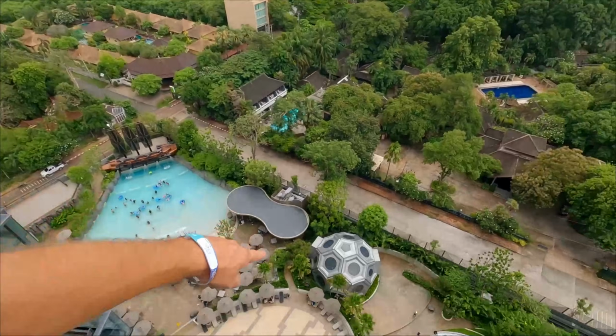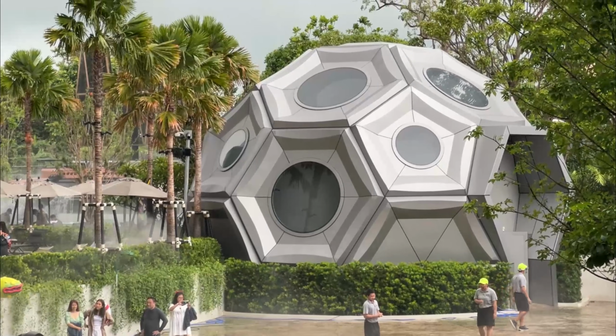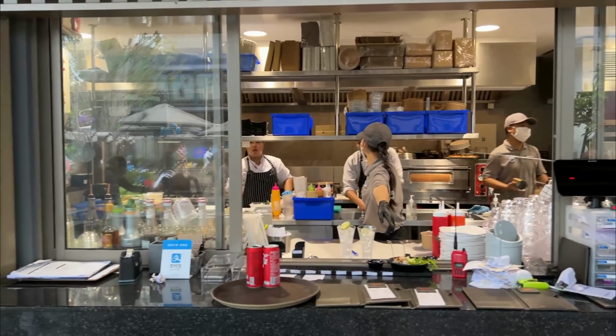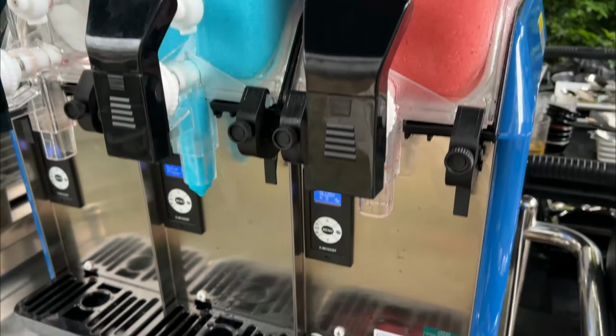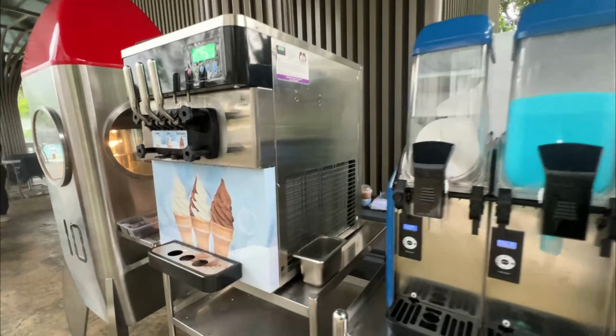etc. By the way, remember we talked about the pod last time, right down here, the big pod? I said, what is that? The pod turns out to be the restroom. That's the restroom of the water park. There's a snack bar down there with good-looking poolside fare, like hot dogs and little hoagies and snacks and all that kind of stuff. Soda fountain, soft serve ice cream, real pool fare right down there at the pool.